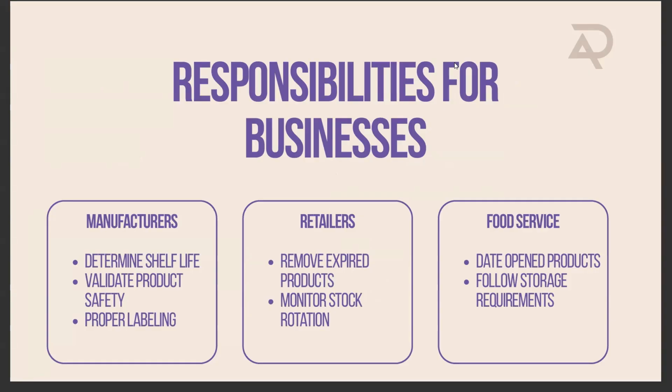Now, what responsibilities are there? I talk about food safety all the time, and I talk about who is responsible. What responsibility do we carry as stakeholders? I'm going to look at four groups this morning: manufacturers, retailers, food service, and us as consumers.